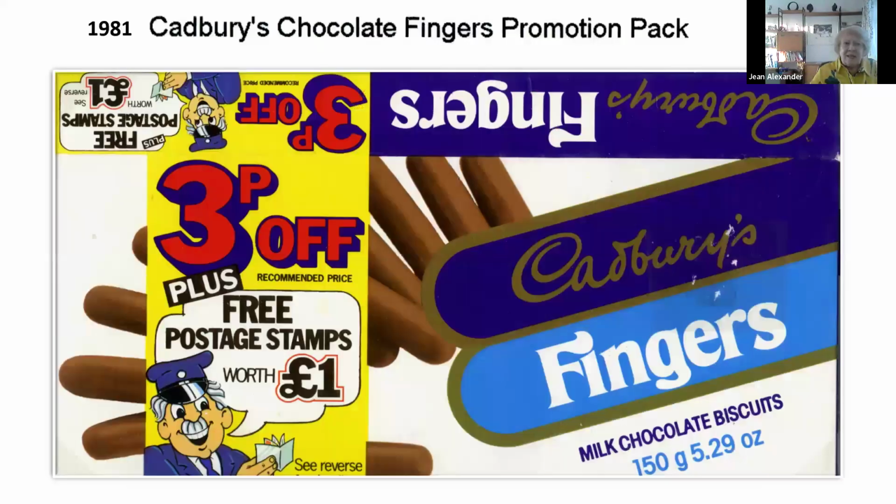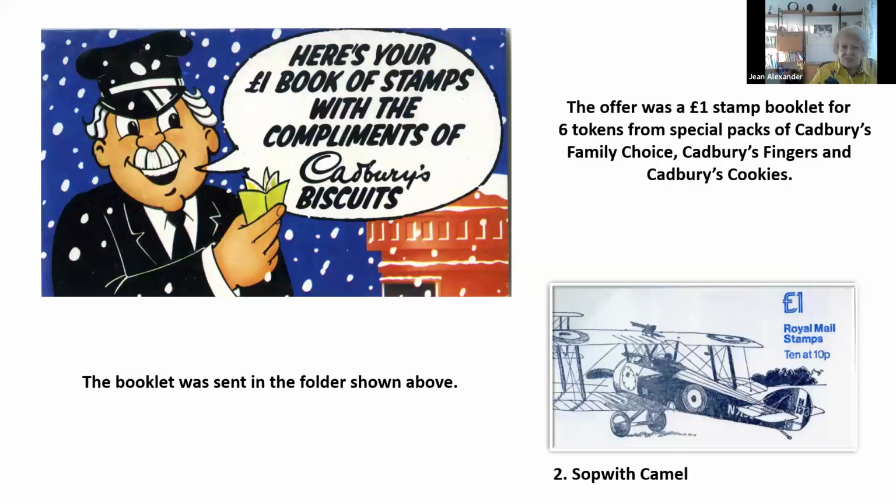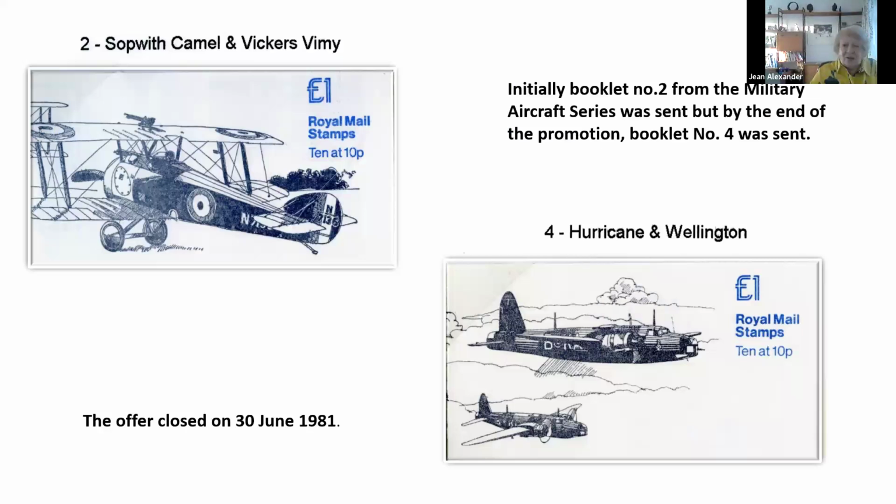Next one, 1981 Cadbury's Chocolate Fingers. Now in 1981, our daughter was 2. And at the age of 2, chocolate fingers are very attractive. So she ate her chocolate fingers, and I got a booklet of stamps with the compliments. And there you get the booklet of stamps inside the presentation card. And she ate her chocolate fingers, so much so that we eventually sent off for another booklet later on.